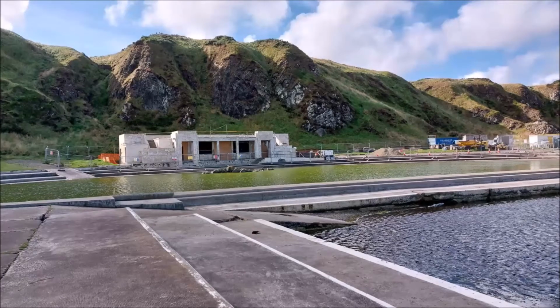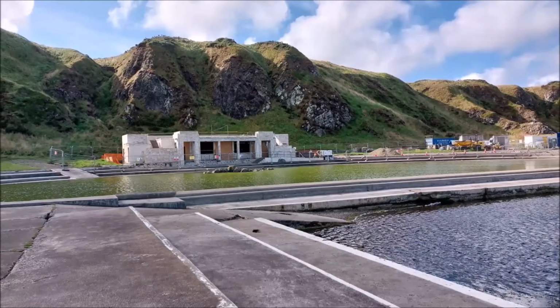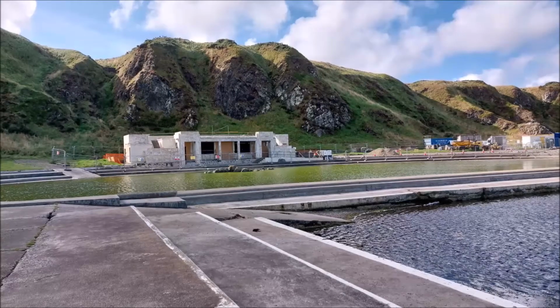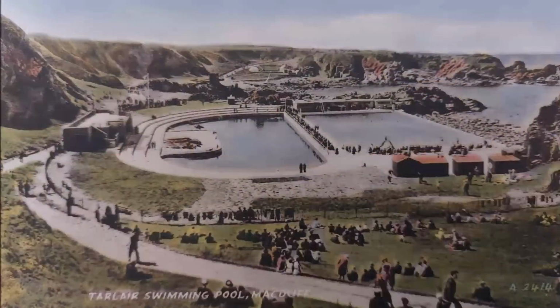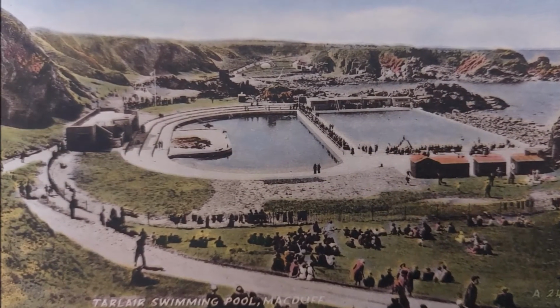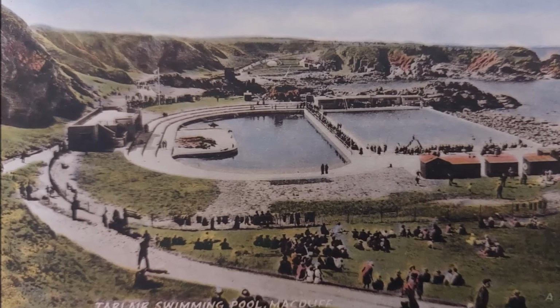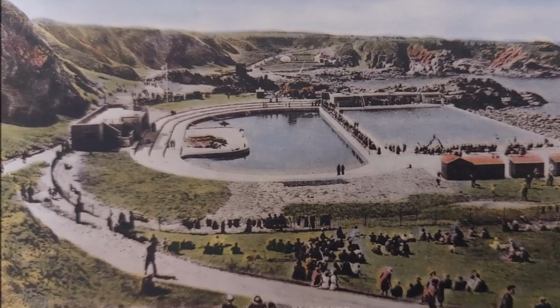On 6 February 2007, the Tarlair Lido was Category A listed by Historic Environment Scotland. According to Dr. Debbie Mays, their Inspector of Historic Buildings, it was especially interesting due to its simple but stylish Art Deco design that had pretty much remained unchanged over the years.